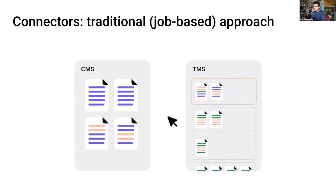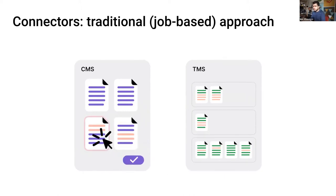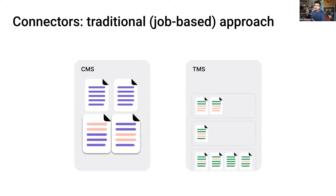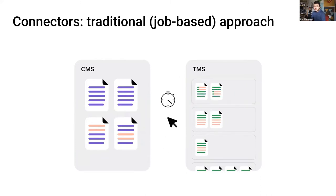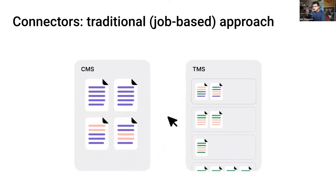Now, the problem with that approach is it basically mimics what you used to do without connectors in the first place. It resembles the manual approach that we all know and love or hate, depending on the volumes that you're translating. Without a connector, you would be copy-pasting the content into a Word document, sending it over by email to a vendor, then getting the translations back from them, then copy-pasting them into your CMS. That's the manual process. Connectors automate that to a certain extent. They reduce human error. You don't need to copy-paste things. You just select things in a nice UI and then send them over for translation. But it's still largely a somewhat automated manual process that uses the same job-based approaches.